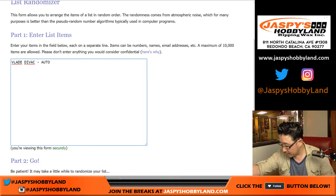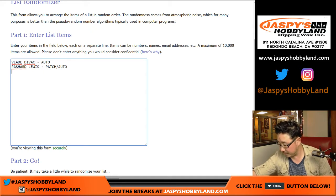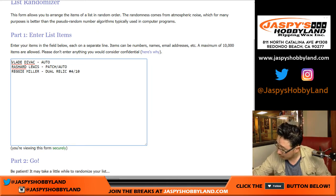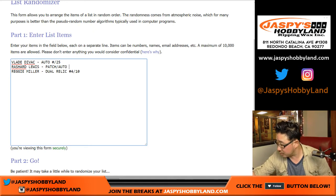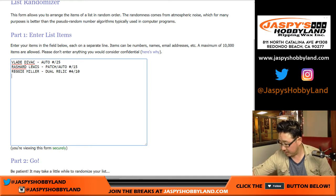Vlade Divac autograph. Rashard Lewis patch auto. Reggie Miller dual relic, 4 out of 10. Actually, I should get the numbers on the rest of these too. The Vlade was 1 out of 25. The Rashard Lewis was out of 15. Reggie Miller was out of 10.